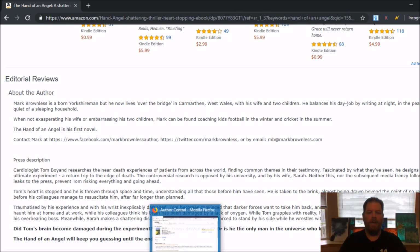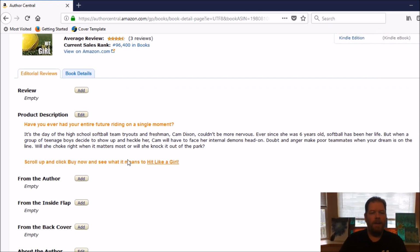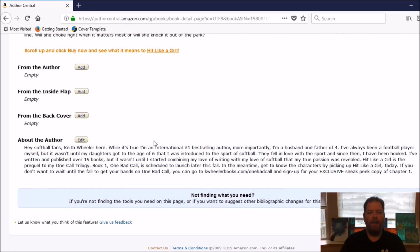I'm going to flip over to mine real quick. Okay, so this is my book, Hit Like a Girl. And this is my description. Don't get excited when you see these. All of it doesn't appear that way on Amazon. I wish it did. They took the colors out, so it's not orange anymore. It just shows in bold. And I've got an about the author. And this is a bio that I use. I'm not going to read it to you, but it's a bio that I use for all of my softball books, because it starts off with, "Hey, softball fans, Keith Wheeler here." So again, it makes it personal. And you can also do a from the author if you want to make it specific to that particular book.